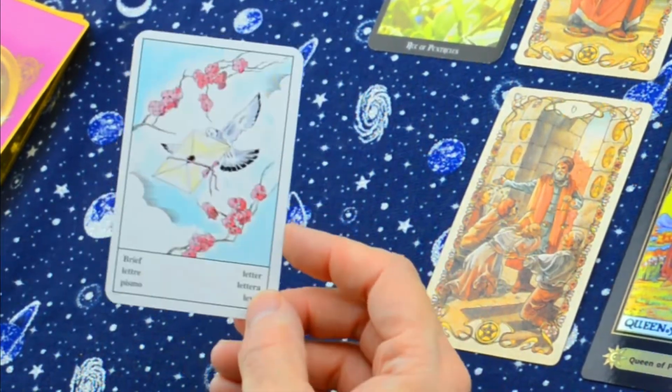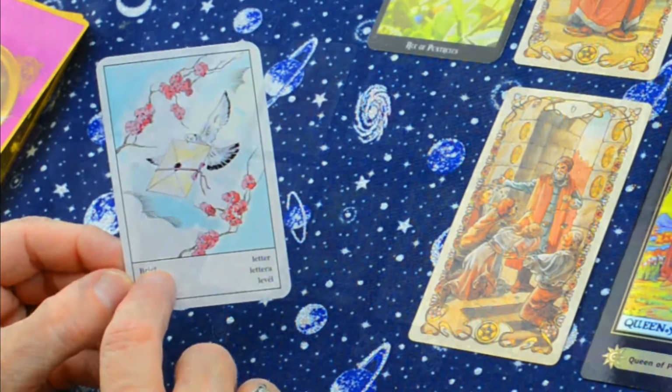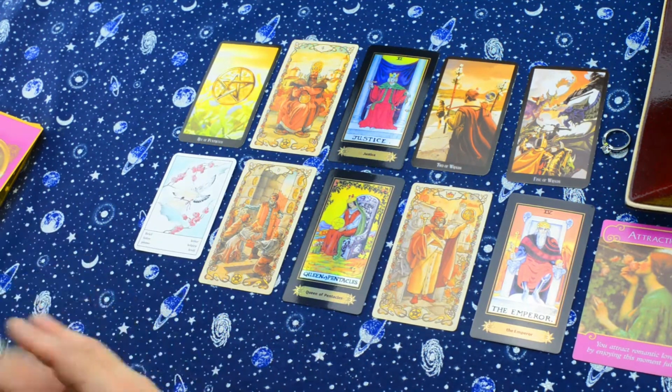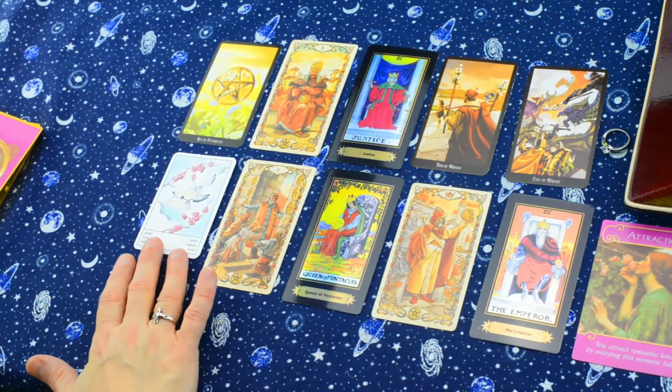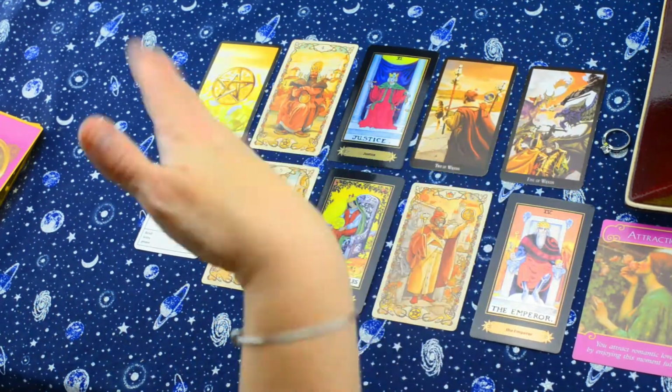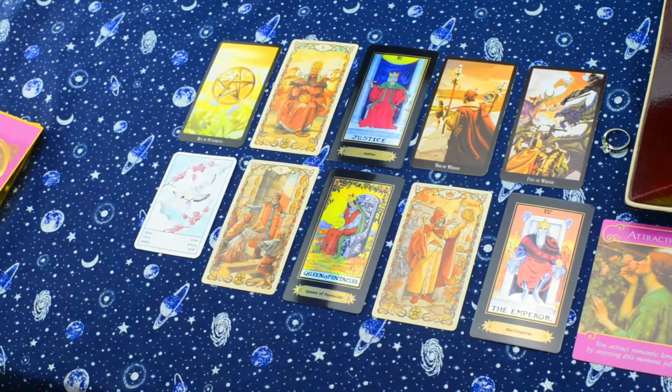Also, this card has it written in other languages, and I noticed it said "brief," which is interesting because you call a legal brief letters, what you're going to give out to the court, a legal brief. And with the Justice card, it kind of brought up that lawyerly thing to me. So maybe there's some lawyer stuff going on, or maybe you guys are lawyers, or there's some sort of court thing going on, and that might be an issue.